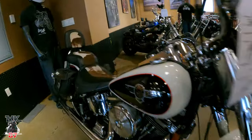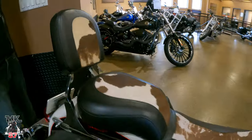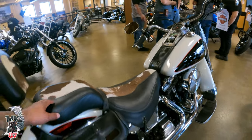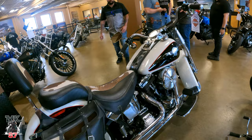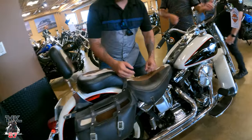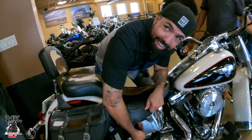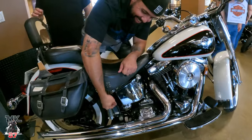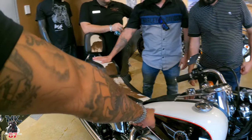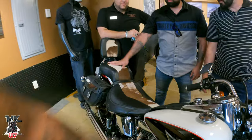This one's one of my favorite ones right here. The mood light. This is so fire, bro. That's a cow glide. That comes stock. That's stock, bro. Can I milk it? 1993. Yo, milk it? Dude, that's the paint scheme on the CVO from last year.